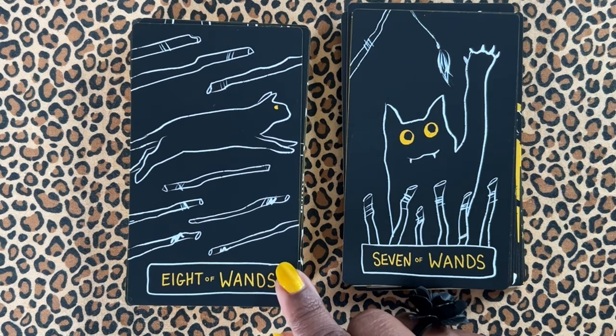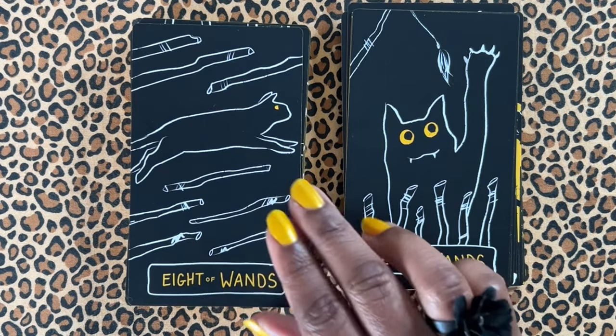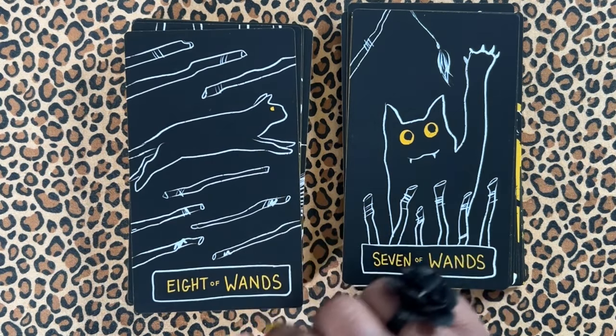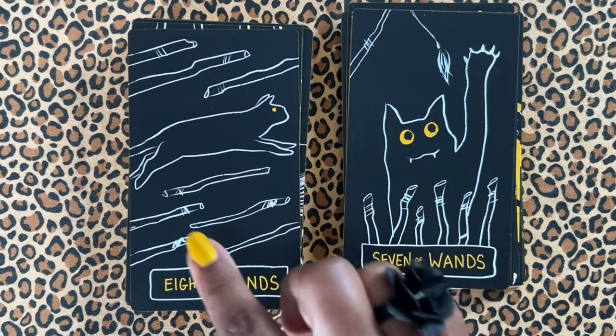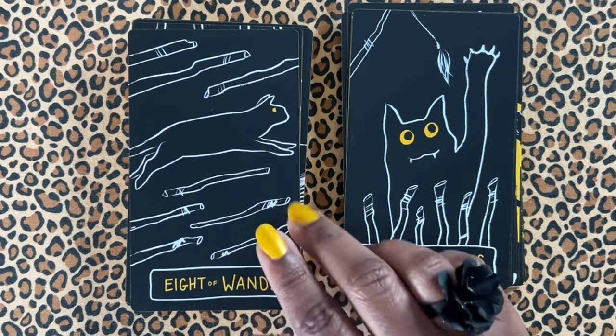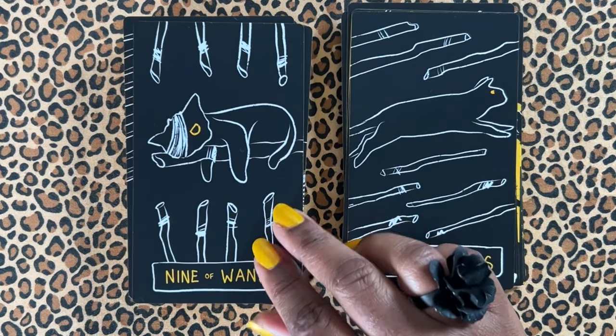8 of Wands. I like the cat being integrated into this whole movement situation, because cats do that. They jump through things and they're very fast. And I thought it was really smart to add the cat in here rather than just having the wands on the card, because we can feel that energy from a cat for sure.